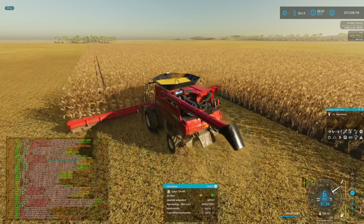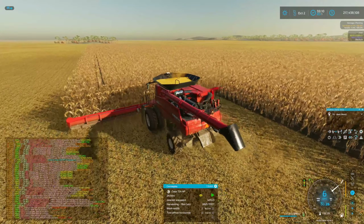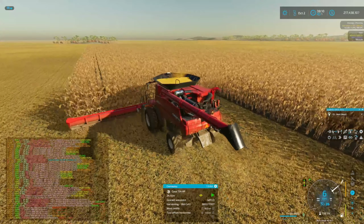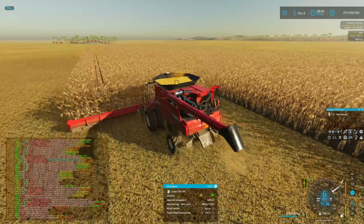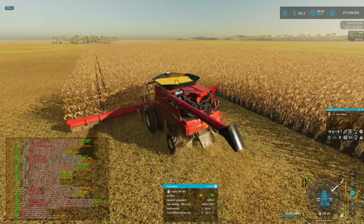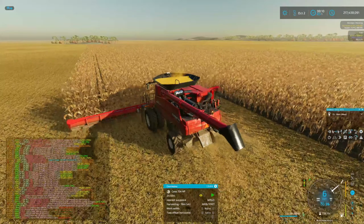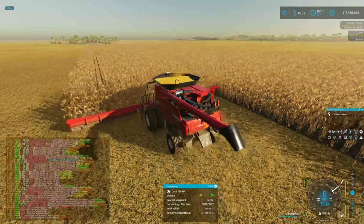Welcome to day 2 of the October corn harvest. As you can see, the crews are already out and mobilized early this morning. We've got a gorgeous day in Western Australia lined up. There's no rain in the forecast, so we're expecting to really push through and get a bunch more acres out today and get that corn hauled over to the dryer.